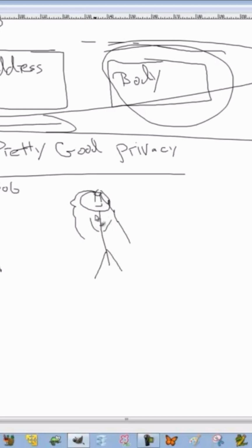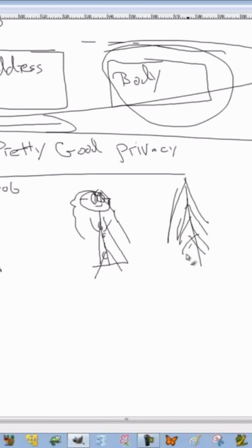And we'll give Alice a dress. Okay, some buttons on that dress. Maybe some glasses. Okay. And because I'm having my Bob Ross moment, we'll put a happy tree right here. Okay. Happy tree. All right, so here's Alice.